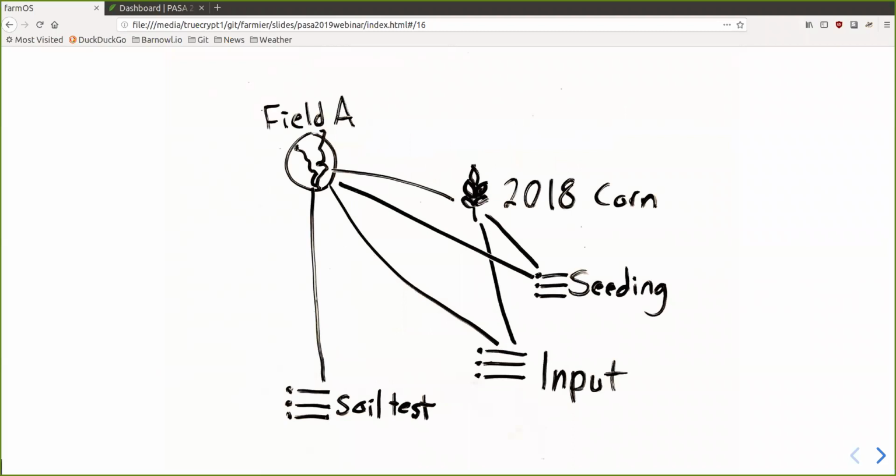So this kind of illustrates a simple example of how these records get linked together inside the system. It really creates a web of associations. Up here we've got field A, and field A might have a planting in it called 2018 corn. And associated with that planting, you might also have a seeding log for when that was seeded. And you might have an input log that tells when you added some compost or something.